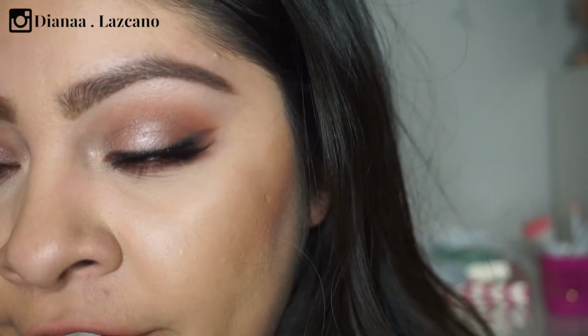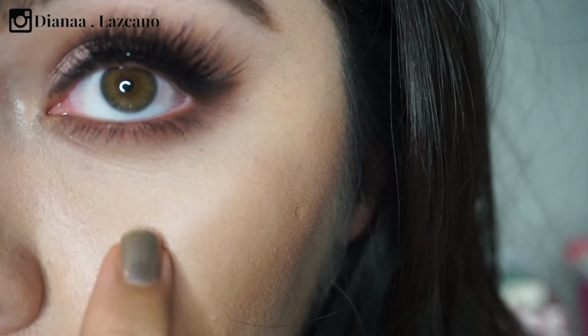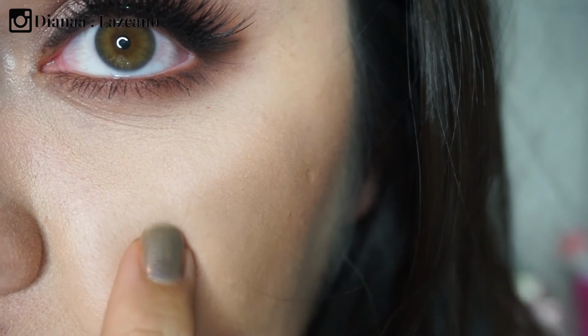But before I do that, I want to give you a close-up of how the foundation and the concealer are looking. I forgot to mention the concealer in the last 2 updates, but I feel like it wore pretty well throughout the day without lots of creasing. So here is the concealer. It's creasing just a little bit.